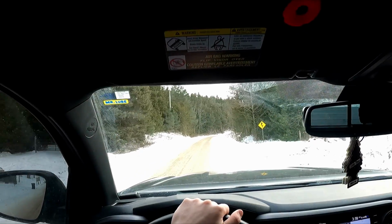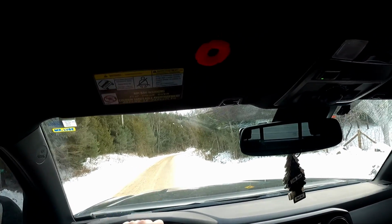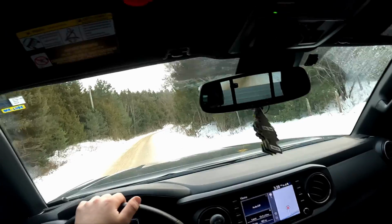We'll give it a second to switch in the 4x4. So yeah, here's a primary way of fixing the blinking light. You just put it in reverse and bam. It's just the synchros aren't lined up. Every truck I've had's done it.